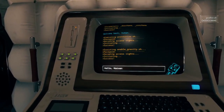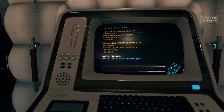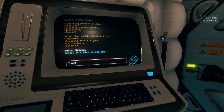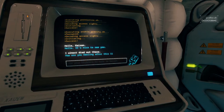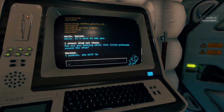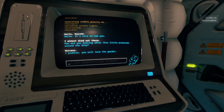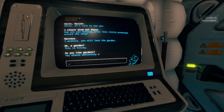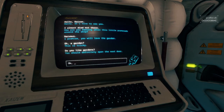Hello, Kaizen. Oops. I almost died out there. Nervous. Oh. A garden? Do you like gardens? Okay. Open D11.